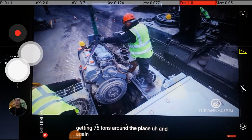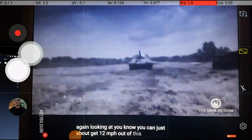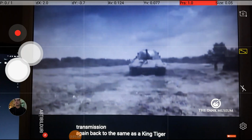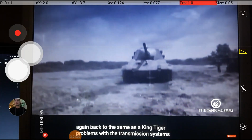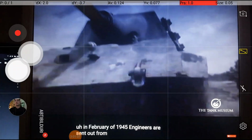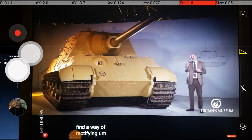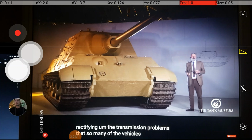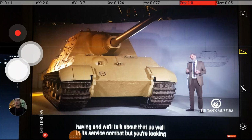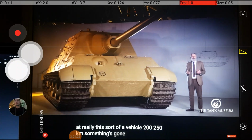And again, you can just about get 12 miles an hour out of this vehicle. Transmission, again, back to the same as a King Tiger, problems with the transmission systems. In February of 1945, engineers are sent out from the factories trying to find a way of rectifying the transmission problems that so many of the vehicles are having, and we'll talk about that as well in its service combat.